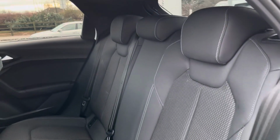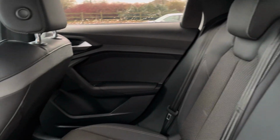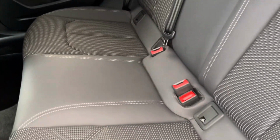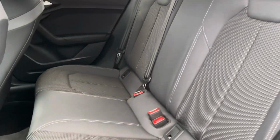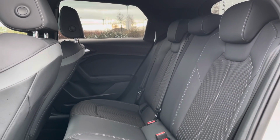Into the rear we get the first look at the partial leather and part cloth sport seats. In the rear we have dual ISOFIX points on both outer seats, so you can comfortably and securely travel with up to 2 child seats in the car without having to worry about safety.